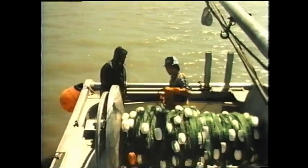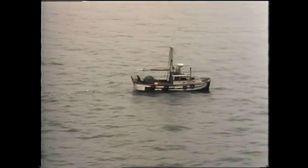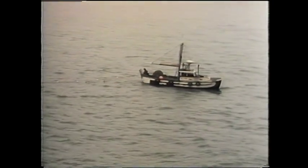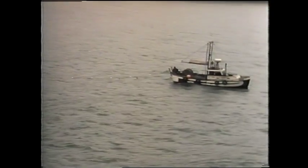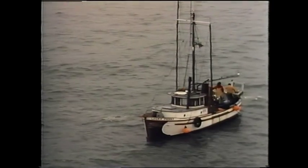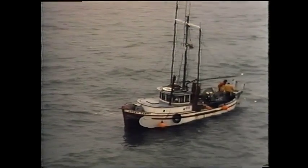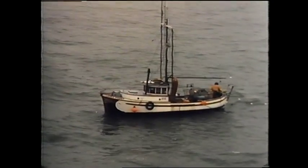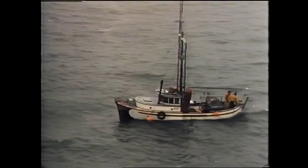Sometimes a gill net boat will also be equipped with trolling poles and gurdies. Then it is called a combination boat, and it can fish for Chinook and coho salmon with lures, or sockeye, pinks, and chum salmon with the gill net. But the rule is that you can't have both kinds of gear on the boat at the same time.